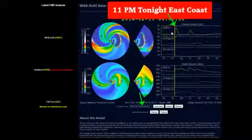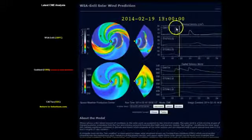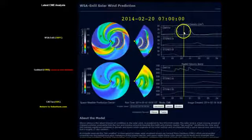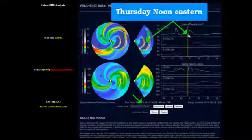But here's what we're talking about. 11 p.m. tonight on the East Coast. Notice it's 600 hours UTC. Back out about 6 hours, put you at midnight, okay? Start looking forward to that because there's a plus or minus 6 hours in this time. The second one, you'll see coming in there. That's the second release Thursday around noon Eastern is the way that should play out.